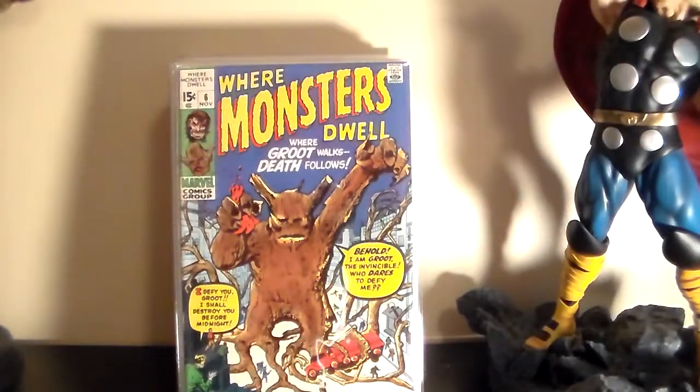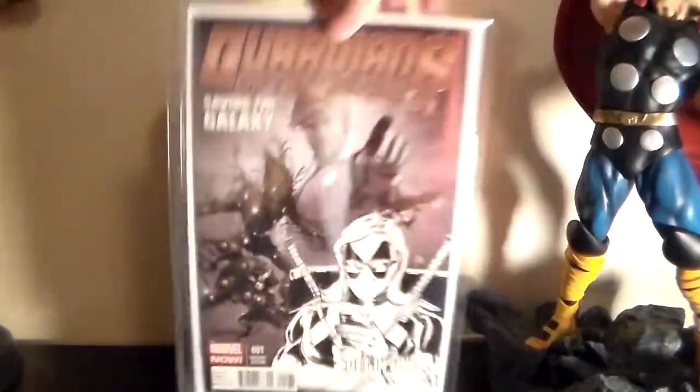Masters 12. It's the reprint of the first group, from Tales to Astonish 13, which there's no way I can afford. If I was going to spend that kind of money, I think I would get me a Hulk 181 or something, because they're like $1,000. I think $800 for the cheaper ones I've seen, for like a 3, or very good or whatever. And I just threw this in.